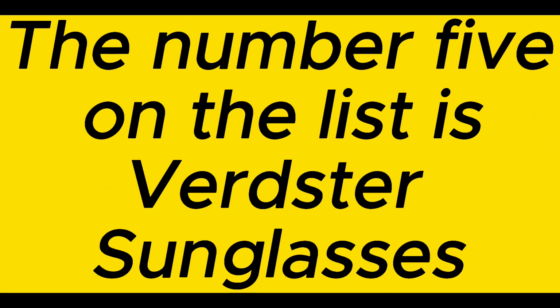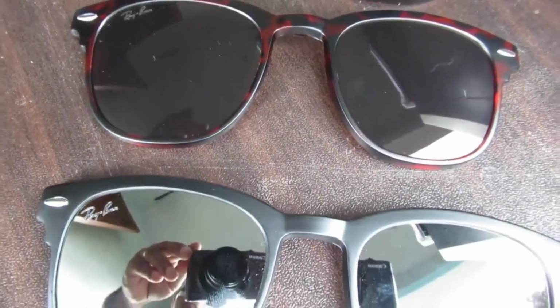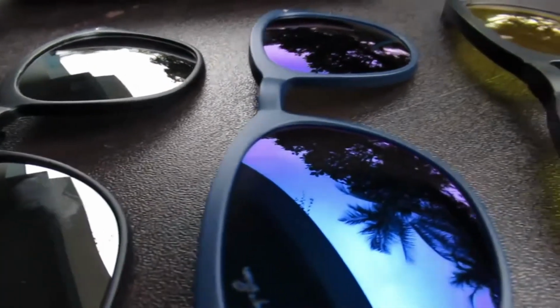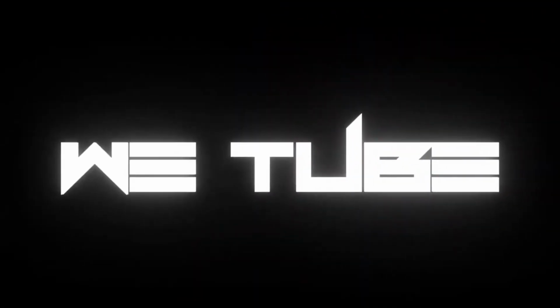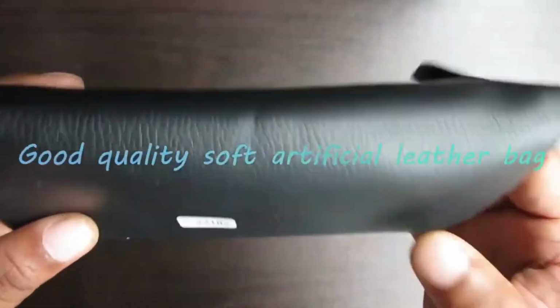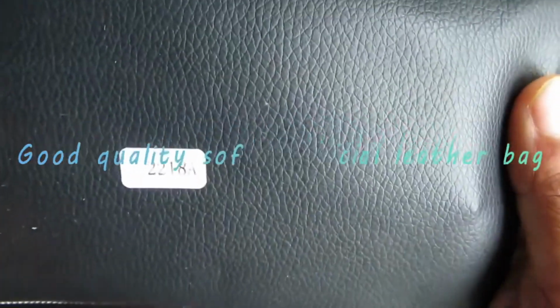The number five on the list is Verdst. Dimension: lens width 54 mm, frame height 48 mm, nose bridge 17 mm, frame width 138 mm, temple length 142 mm, magnetic clip-on design. The easy magnetic clip sunglasses are very convenient to wear. The right and left magnets of the lens will be together with the hanging adsorption frame automatically when approaching. Our high-quality clip-on sunglasses provide super strong magnetism that won't come loose easily.